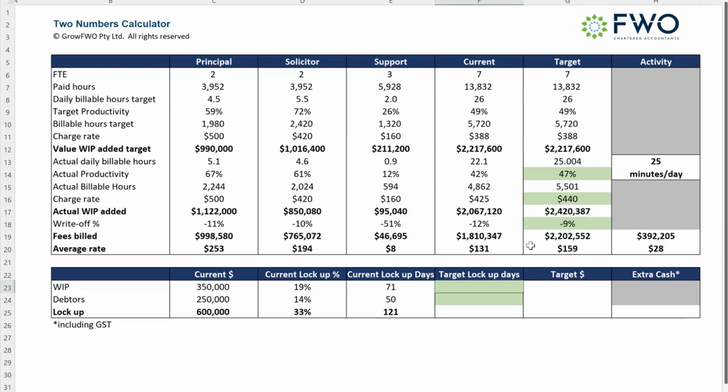But what that does is result in nearly a $400,000 increase in revenue from the same costs and from the same work. I'm not talking about going and finding more clients. I'm talking about making the money from the work that you're currently doing, what's being left on the table. And to do that, it only requires an extra 25 minutes on average per day across the board being added into WIP per fee earner. Four units. It's next to nothing. They're already doing that. We just need to get it in the bank. Sorry, get it into the bills.